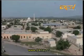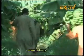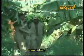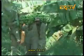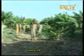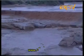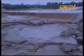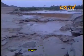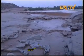Aghordat is located next to the Barka River at 600 meters above sea level and is a significant agricultural center producing bananas, mangoes, and other fruits and vegetables. Although the river is dry for most of the year, there are lots of trees along the banks, and on the far side of the river there are several plantations such as the Aghordat Agricultural Station, which usually attracts a good variety of bird species.